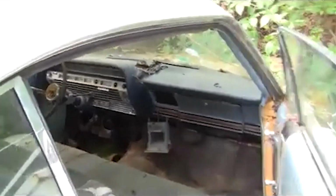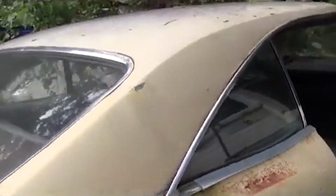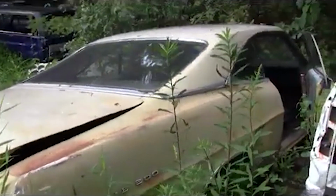Well, for you Ford guys, I'd definitely call Mr. Hillbilly and ask him about this Galaxy 500. If it's not worth bringing back to life, it's sure worth something for parts.